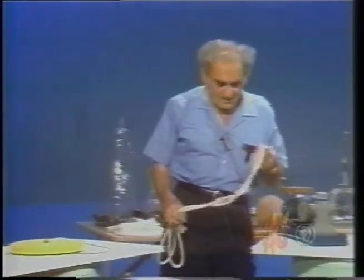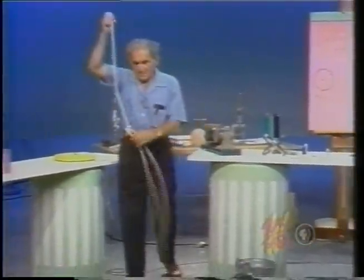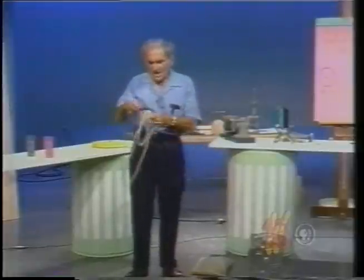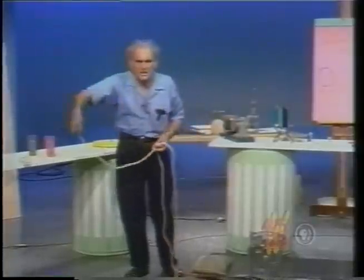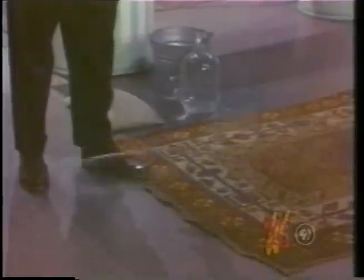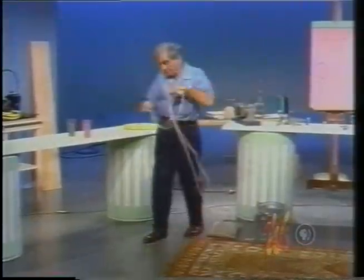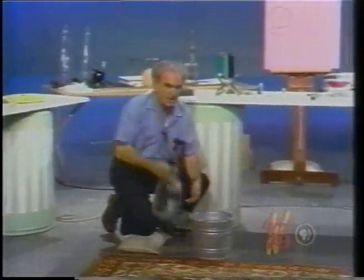Now, let me see what else we have here. I am not a cowboy, but the question arises. How is it that a cowboy can make a lariat or a lasso, L-A-S-S-O, often mispronounced, make the thing go in a circle, in a ring? Well, there it is. Notice the circular shape it took up. And the question arises, why is it circular? Interesting dilemma.